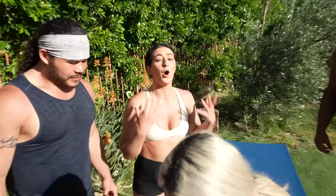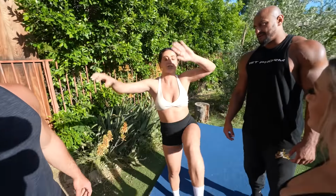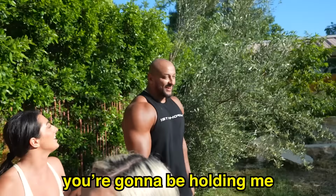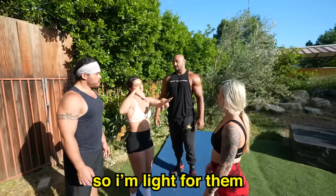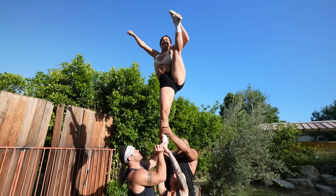All right, Mada, so we're almost done with all the elements, but I think we just need a cool ending pose. So I'm just picturing a nice, pretty heel stretch to finish the routine. You're not gonna be doing it, I'm gonna be doing it. Oh, thank God. You're gonna be holding me. You're just gonna guide that leg up and then you're gonna grab my ankle. There we go.